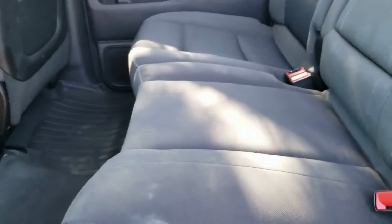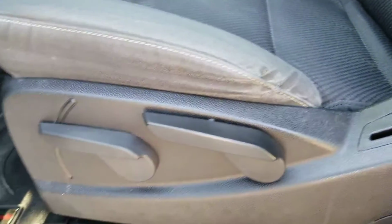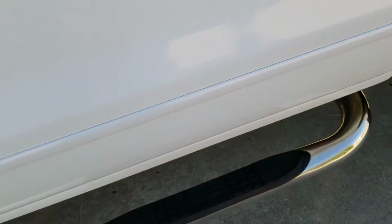Going around to the driver's side. Look at those rear seats. Nice, lots of leg room, nice floor mats. And the rear door, good shape. And let's go back and show you the front seat on the driver's side. Very good. Seat controls, WeatherTech floor mats, very nice. Got the nice step on the step rail.